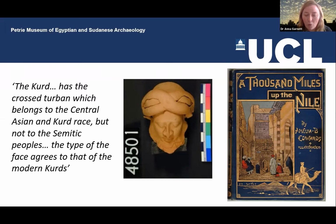So Petrie was directly involved with the development of eugenics at UCL. He supplied, for example, human remains from Egypt for the study of eugenics at UCL. So he wasn't a bystander, he was very much involved. He also wrote incredibly racist articles and books and held these very racist generalizing ideas about different peoples.